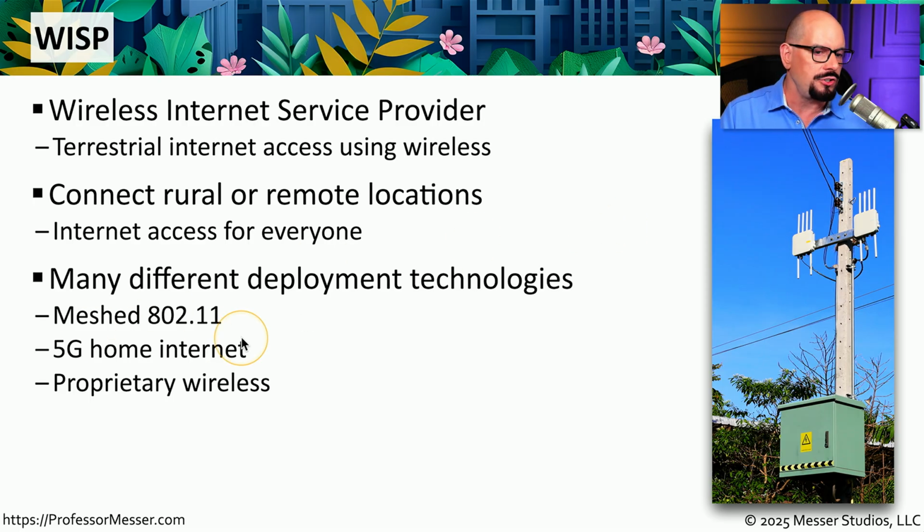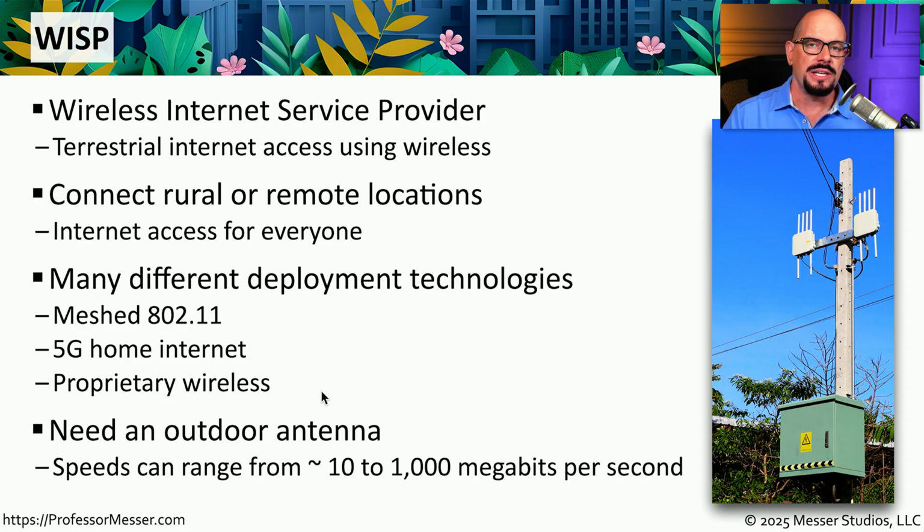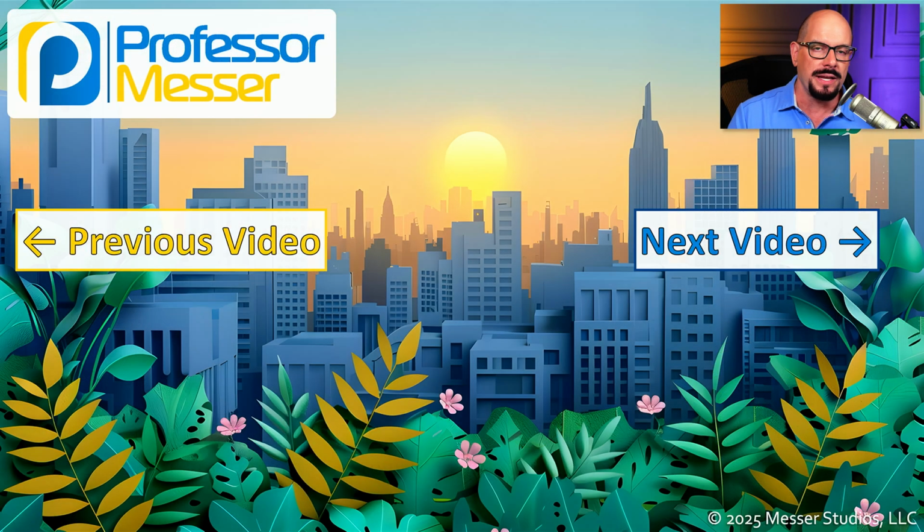On the wireless network itself, you may be using a number of different technologies. It might be a meshed 802.11 network, which is the same kind of 802.11 network that we use in our homes and businesses. This might be a 5G home internet connection where we're using a traditional mobile phone provider as our internet service provider. And we could even be using some other type of proprietary wireless connection. To be able to access the wireless internet service provider's network, we need an antenna outside, and that usually will give us speeds that range anywhere from 10 to 1,000 megabits per second.